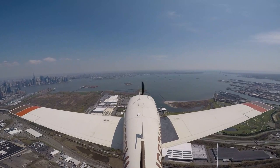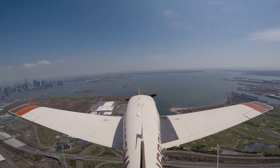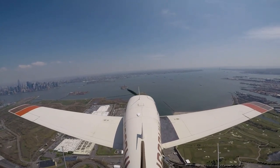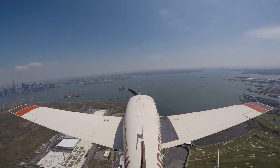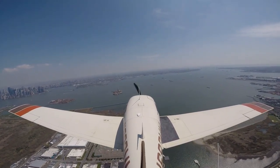Hey, Mooney, buddy, I guess you're supposed to be 3 miles southbound. Mooney's at 1500. What do you say? 238, contact LaGuardia, 118.7. Hey, Mooney. That was pretty cool, Pat, right? That was so cool.